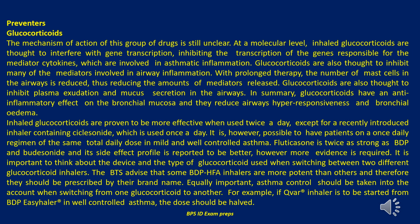Inhaled glucocorticoids are proven to be more effective when used twice a day, except for a recently introduced inhaler containing ciclesonide, which is used once a day. It is, however, possible to have patients on a once-daily regimen of the same total daily dose in mild and well-controlled asthma. Fluticasone is twice as strong as beclomethasone dipropionate and budesonide and its side effect profile is reported to be better, however more evidence is required.